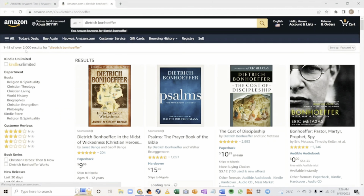Okay, I can see it has over 2000 results. It means 2000 people are competing for this keyword. Normally your number of competitors should not be greater than 700. If it's less than 700, very, very good. At least, but maximum it should not be more than 1000 competitors, so that I can stand the chance of competing. But in this case, you have over 2000.